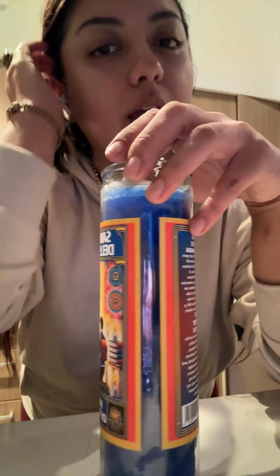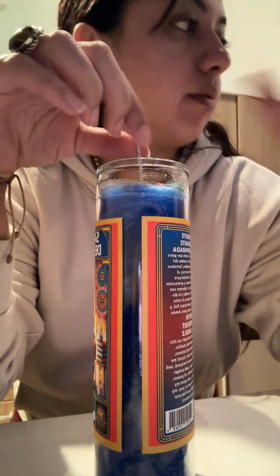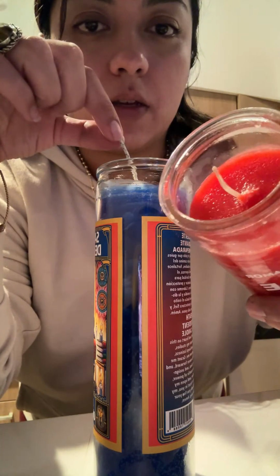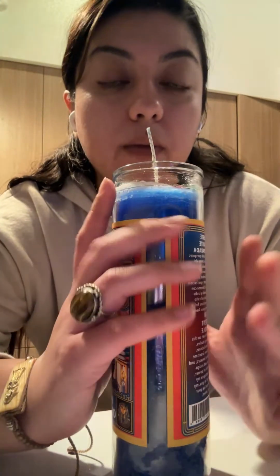Anytime you guys purchase a candle like this, please make sure that you actually trim this down. Okay. These ones are already trimmed, so make sure you trim this down. When you get candles like this, I believe I already talked about this in my previous mini botanica haul. You guys can check that out if you want. Since this is prefix, you don't have to add other stuff. Okay. You can if you want.